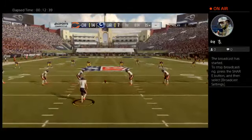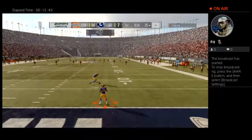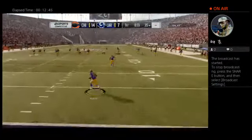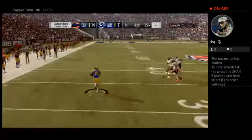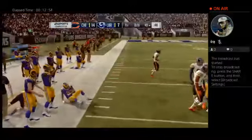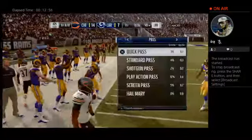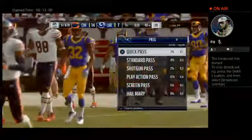Here's Parkey now, set to kick it away. This will be taken in at the 1. Well, you gave up the first touchdown of the game, but how about the response? Big-time return. Now it's their chance to try and put points on the board.